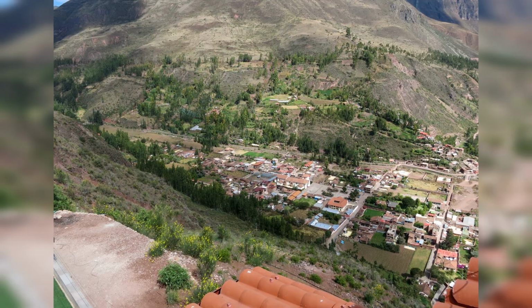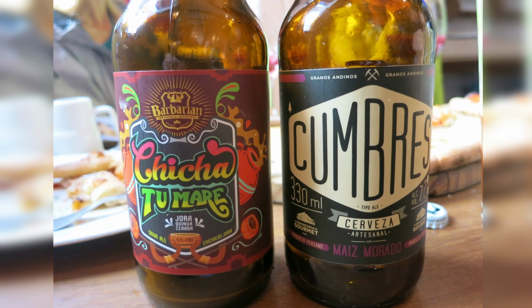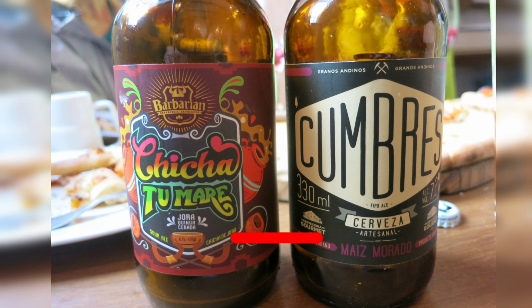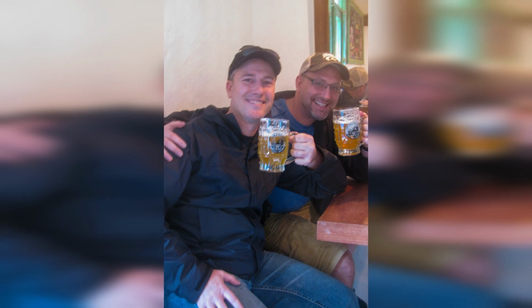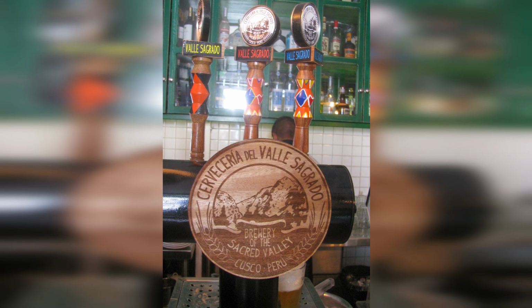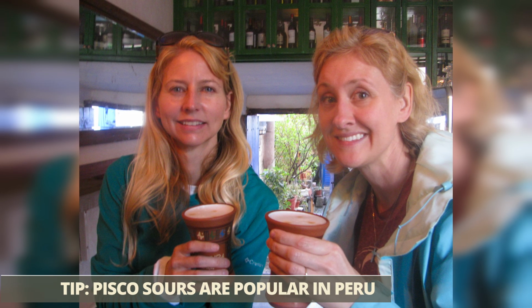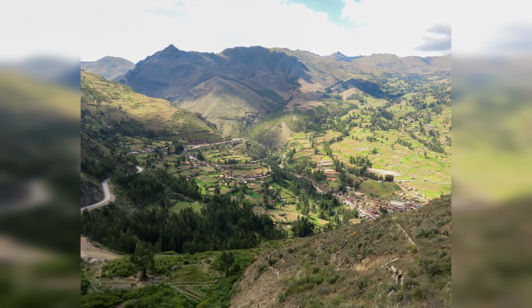And if you're lucky, or unlucky, you can find a place in the Sacred Valley that serves Chicha Beer. Chicha is traditionally made from chewing corn, spitting it out, then storing it for fermentation to make beer. These old techniques still live on, but I don't think there's any saliva in these commercial versions. However, we did see some houses with signs saying they had chicha for sale. We didn't stop.